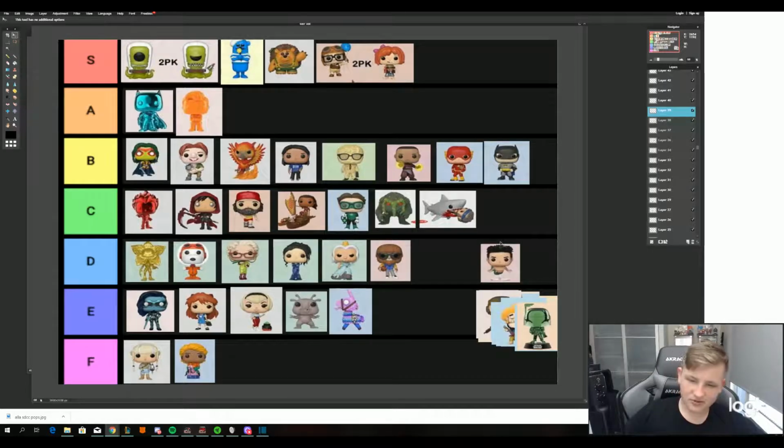Oh, then we have Derek from Zoolander. I like how they made it with the stand, so it looks like he's swimming, I guess. I'm not a huge fan of it, so I'll give it a D tier.